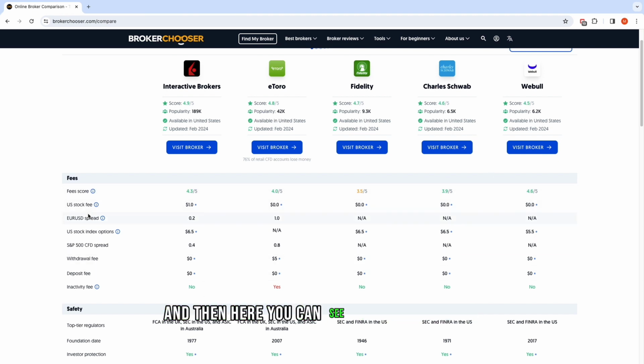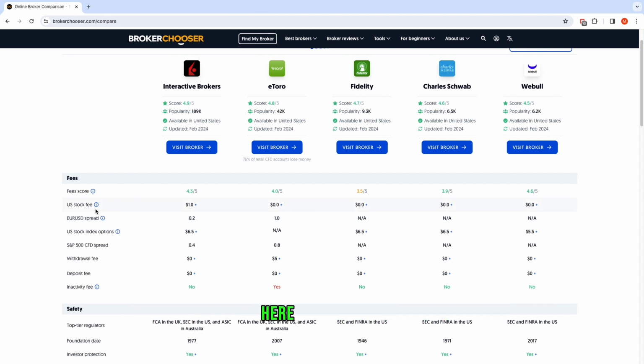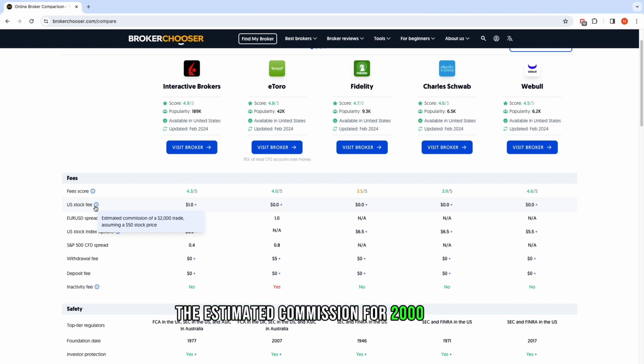And then here you can see the US stock fees. For example, these are the stock fees that we just talked about when you buy or sell. Here it says the estimated commission for a $2,000 trade, assuming a $50 US per stock. And that's how much they're going to charge you. For example, Interactive Broker is going to charge you $1 for every $2,000 you trade, assuming that $50 is the price of the stock.